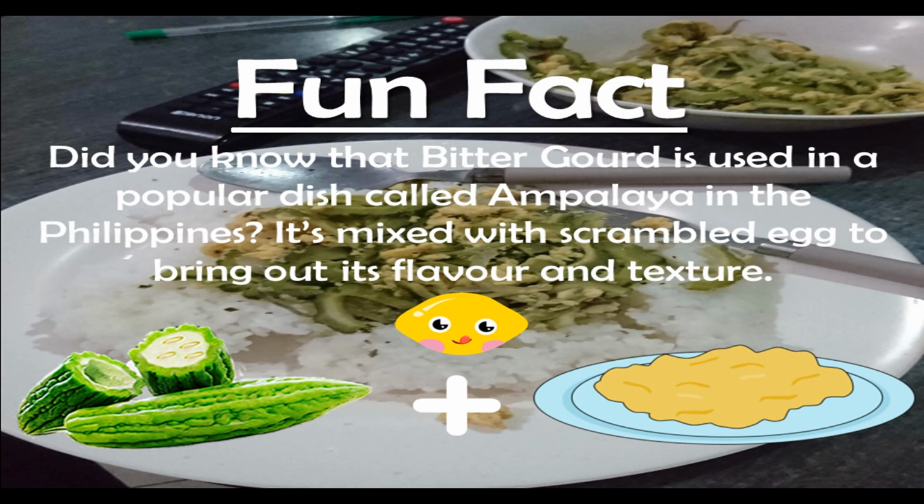Fun fact: did you know that Bittergourd is used in a popular dish called ampalaya in the Philippines? It's mixed with scrambled egg to bring out its flavour and texture. I love it.